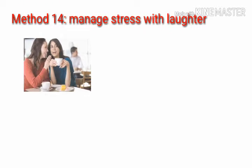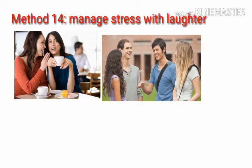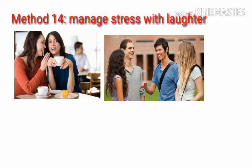Method number 14. Manage stress with friends and laughter. Good news. You can actually keep your brain healthy by hanging out with your friends. It will keep you from being stressed, which can hamper your concentration. Make time to hang out with your friends regularly. Try going to a funny movie or checking out a concert together.